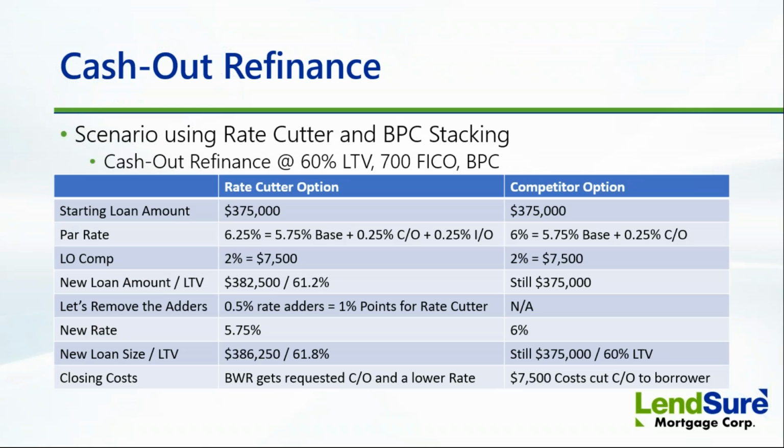Cash out refinances. So let's get into how we can use rate cutter and borrower paid comp with a cash out refinance. Let's do one at 60% LTV with a 700 FICO, and again, borrower paid comp. It's a different loan size, so we're at $375,000 for both us as well as our competitor.